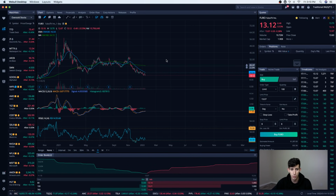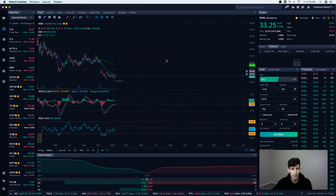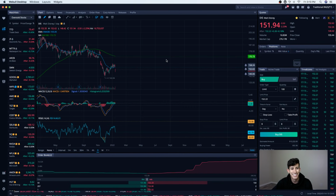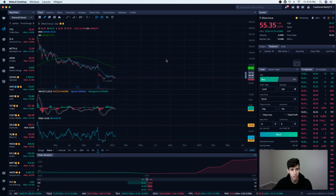Fubo, lower lows, lower highs. It's cheap, but still trading below the EMA line. Still trading below the EMA line on Bumble for all my single people out there. But again, cheap based off previous highs. If you decide to trade it for the break above the EMA line, I would look out for the resistance at the moving average. Disney, lower highs, lower lows. But again, it's a little bit more on the cheaper side.